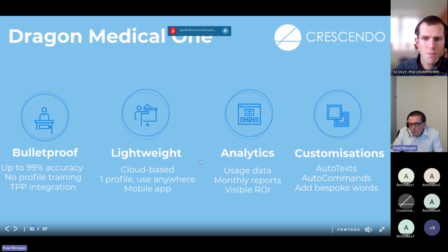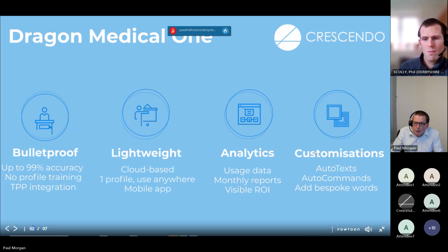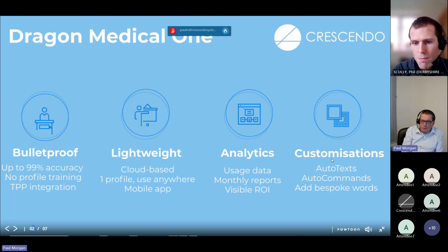Many people think of Dragon as a speech to text tool, which it is, and it does it incredibly well. But the additional functionality that Dragon has, we're going to talk about with our guest. But these include auto text, auto commands, add in bespoke words, that sort of stuff.